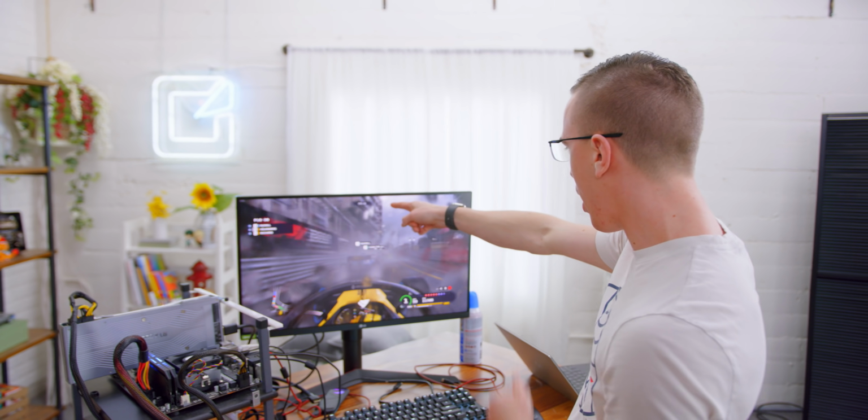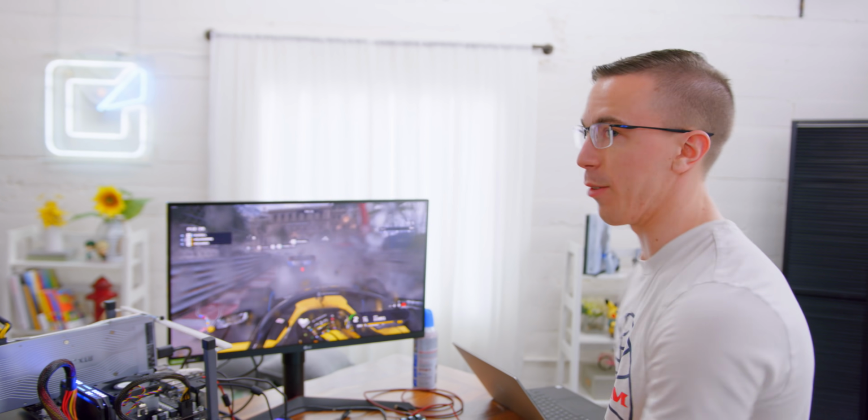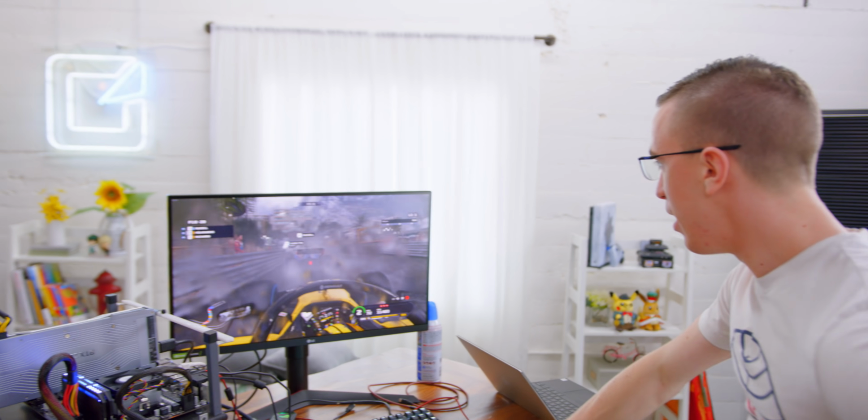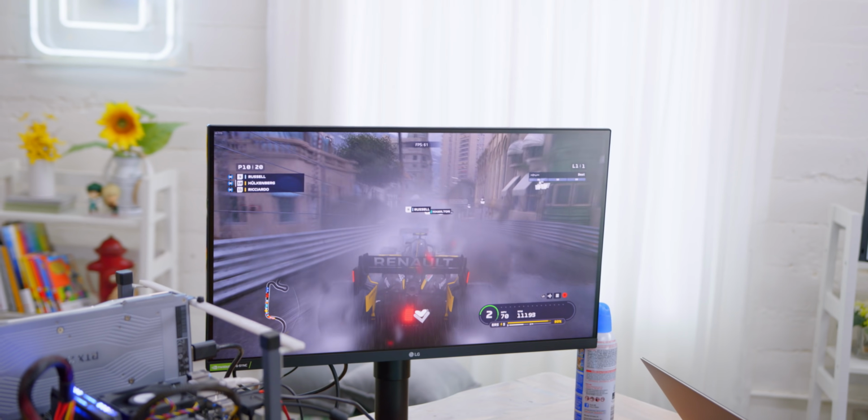Okay, we go outside, we're down to 50. My mind is kind of blown right now that a $50 CPU is not terrible. I mean, it's not great, it's certainly not great, but 60 FPS is still not bad considering that we have everything set to ultra high.